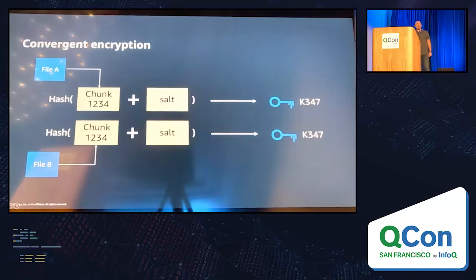So now we can take different Linux distributions, chunk them and encrypt them, and then compare encrypted chunks and still be able to deduplicate common bits. And it allows us to greatly reuse chunks across container images.